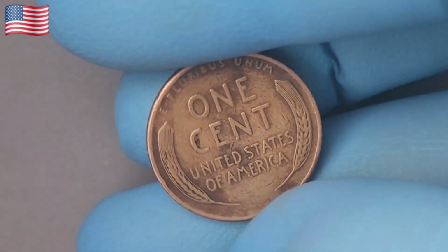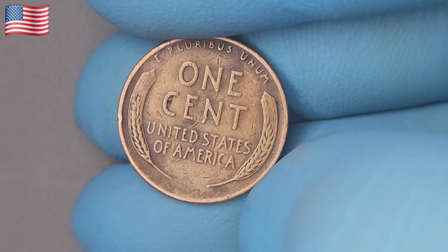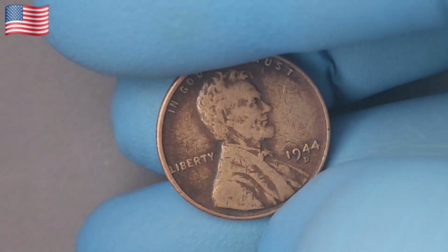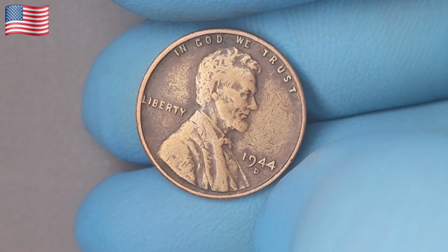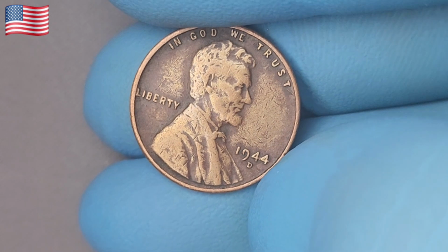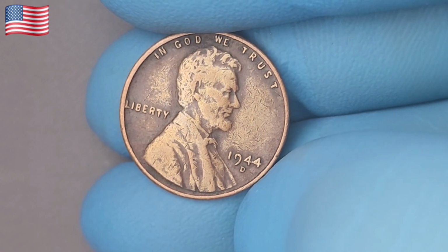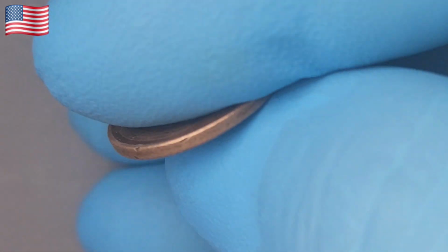Another thing to look for is unusual planchet material. A few 1944 pennies were mistakenly struck on steel planchets left over from 1943, instead of copper. These are extremely rare, magnetic, silver in appearance, and far more valuable than their copper cousins. If your 1944 penny sticks to a magnet, you might be holding something extraordinary. Even among the copper ones, some were struck with slightly misaligned dies, causing off-center images, doubling on the lettering, or uneven rim thickness. These are all tiny clues that can add big value.